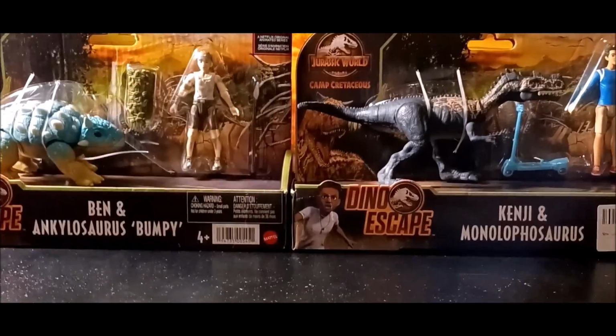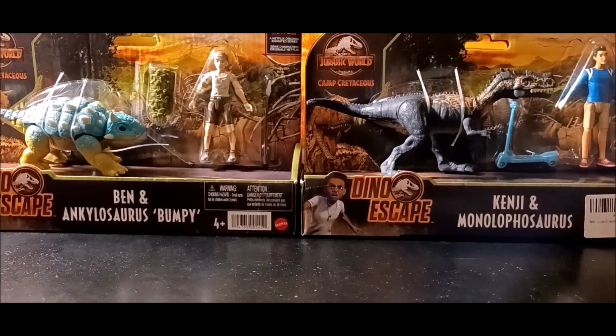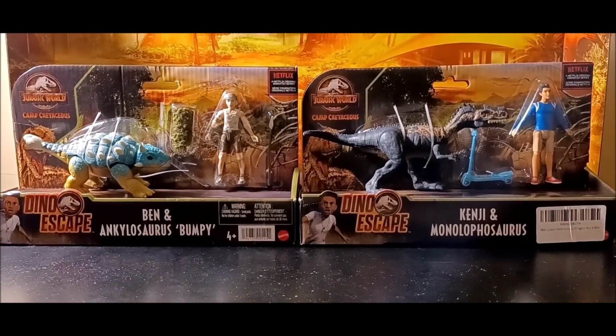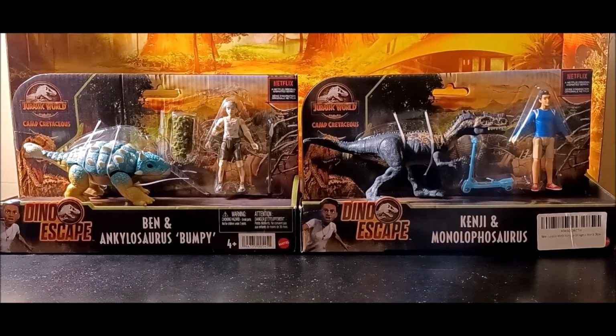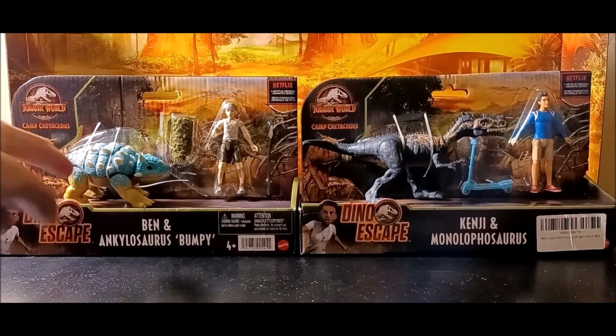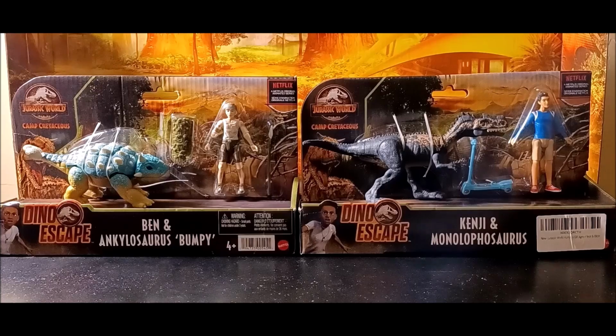So as you can see, we finally got Kenji and Ben. Let me adjust my camera. There we go. Finally got these two. These are the most expensive ones to get a hold of. Well, Kenji being the less expensive, but oh my goodness, this sucker was so expensive, I swear. But I'm finally glad I got them. And now's a good time for me to take a look at both of them.